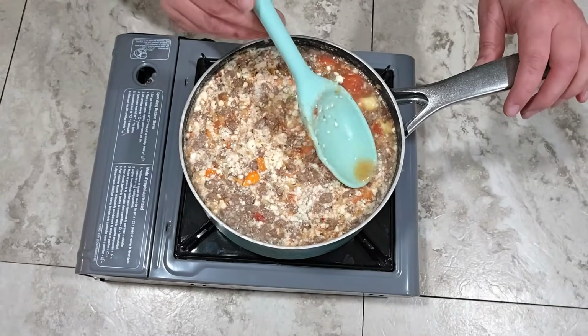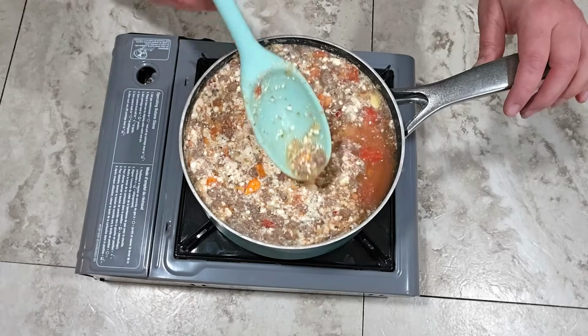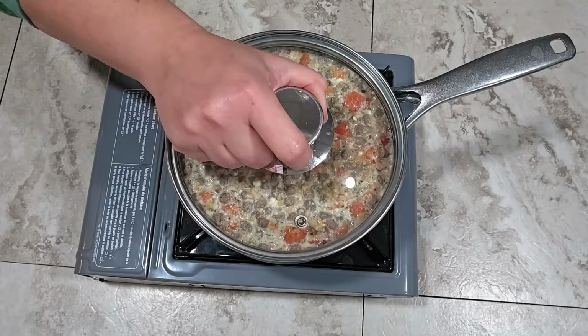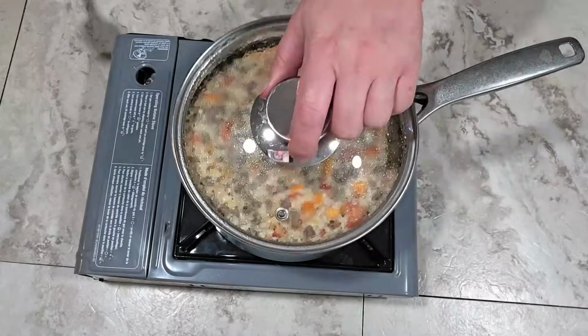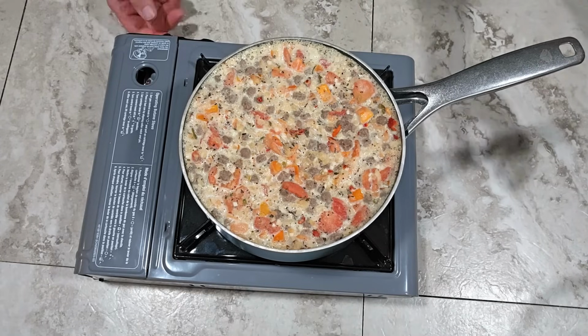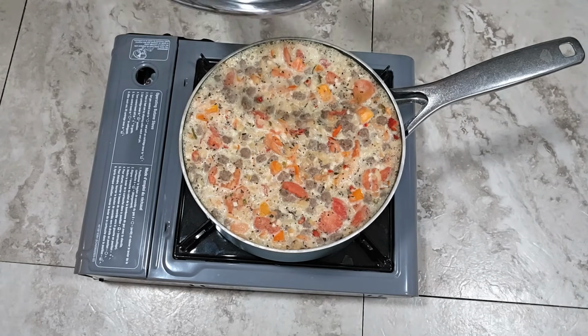Now all of these little clumps of the heavy cream powder will melt away as this gets to simmering. I guess if I put a lid on this, it will actually boil faster. Okay, you can see this is starting to simmer, so I'm going to go ahead and turn this right down because I don't want this to bubble over. And I'm going to put the lid on.